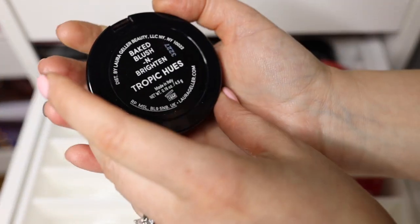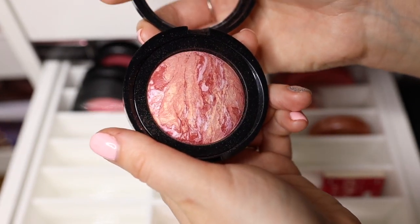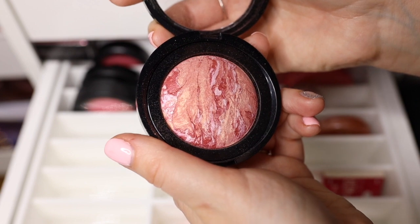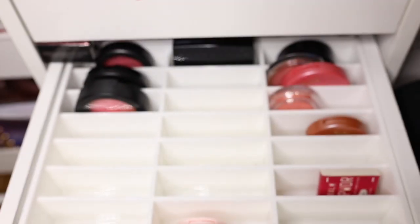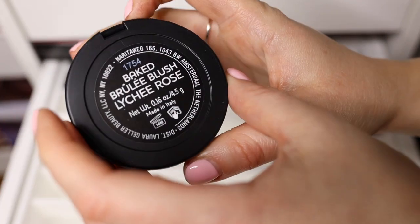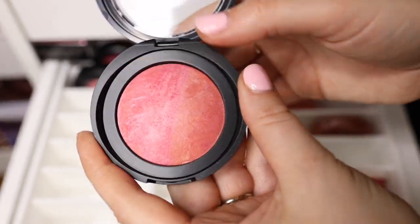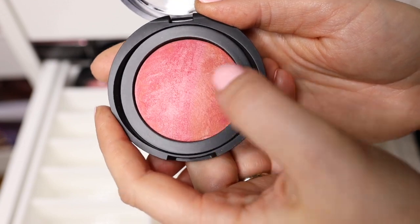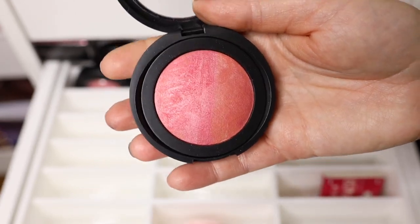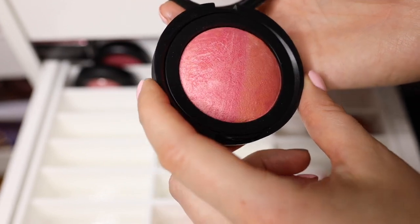Laura Geller again, Tropic Hues. This is an interesting one, but I think I'll get rid of it because it's a little too dark and a little too shimmery. Then we have the Litchi Rose. As you can see, it has two sides to it. One is a little more peachy and the other one is pinky. It's pretty new. I haven't touched it, and I don't think I will touch it though.